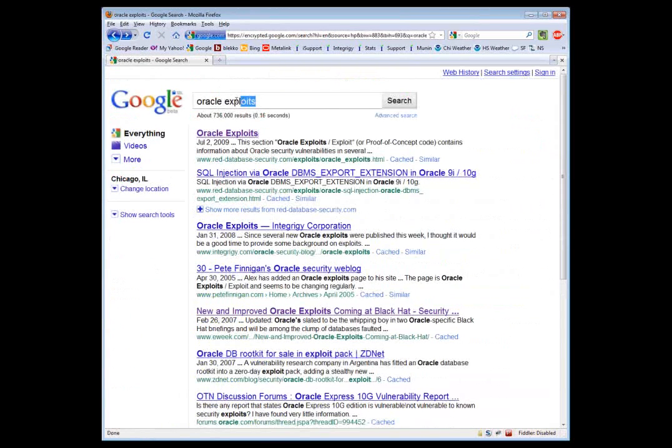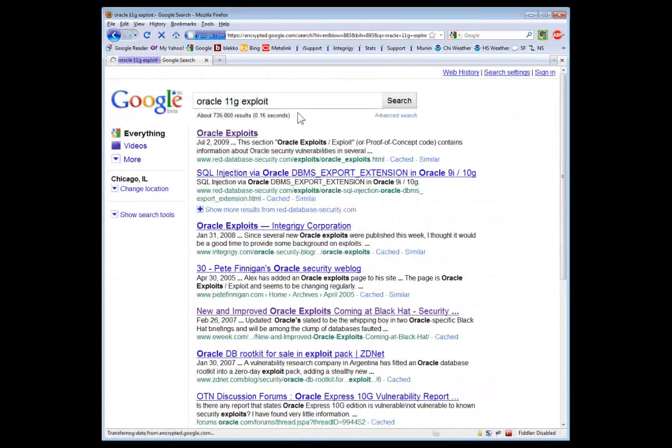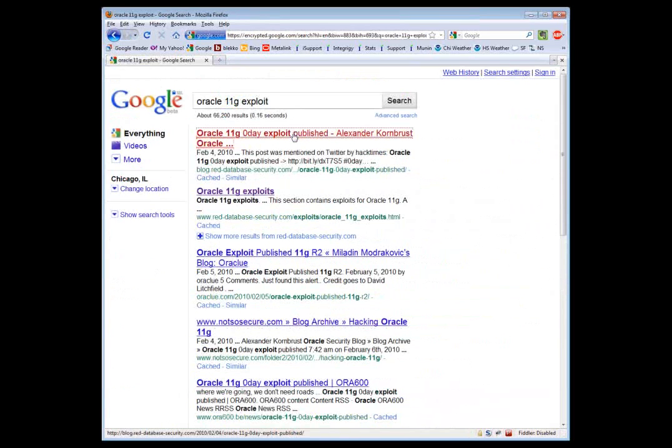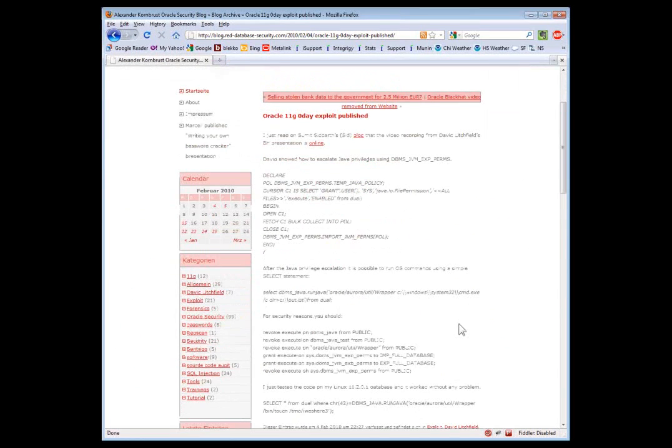Quickly go back to Google, and we'll just do another search here. We'll type in Oracle 11G exploit. And so I'll actually show you a quick demonstration. By just pulling information off the internet, I'll actually take over an Oracle database here real quick, just to give you an example of how easy some of these are. About one a quarter, a security bug that's fixed every quarter is actually released in a forum. You can just basically do a Google search, pull up some information, take over a database. And so this information was published out.